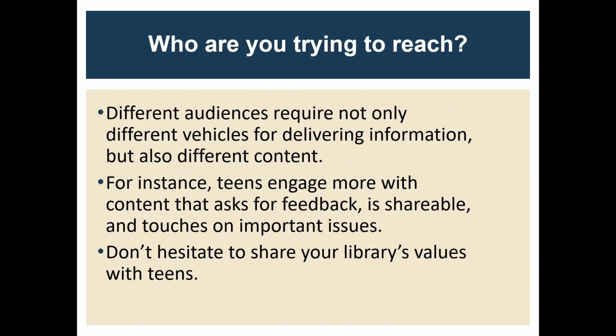So who are you trying to reach with your project? It's important to think about how different audiences require not only different vehicles for delivering information, but also different content. So, obviously some groups of people are more into social media than others. In the small towns that I grew up in and that I worked in, the flyer on the phone pole was extremely effective. So, it really depends.